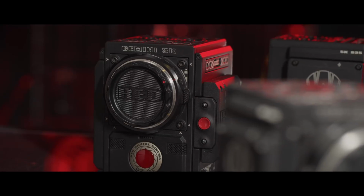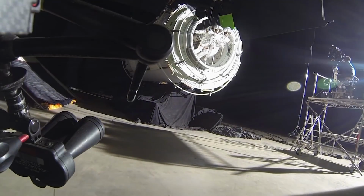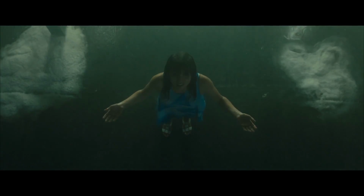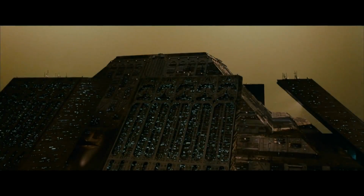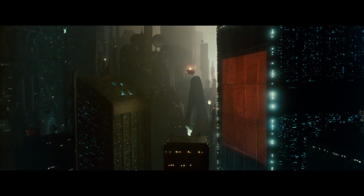Number 10, Red has both PL and EF mounts, so they're more versatile for the lenses you may already have. Pros use PL mounts, but those lenses can be insanely expensive. The most popular lens mount in the world today is the EF mount, the Canon mount. As of 2014, Canon has produced over 100 million EF mount lenses.